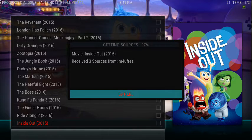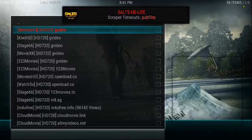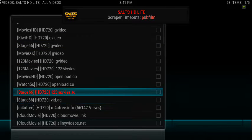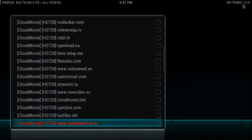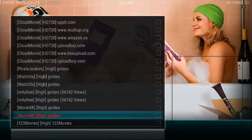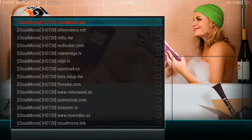and it operates very much like Salts. There are options that you can go into the settings and customize it in the way that you want it. And obviously, you're coming with a good number of HD links. I know that a lot of people have complained about not being able to get very many HD links, but if you look at just this one, you definitely got a lot of 720 links.